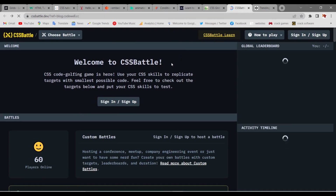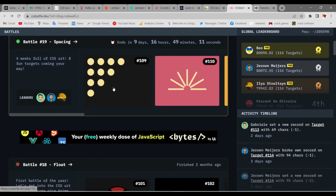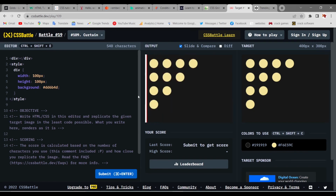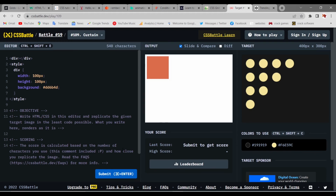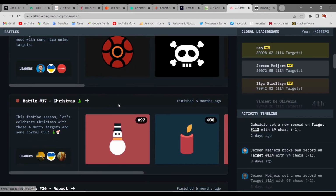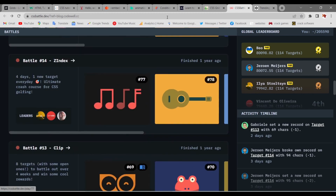Number 10 is cssbattle, where you can learn from people globally. You can contribute, you can learn from their codes. Here you should use HTML and CSS for making the code like this. They give you a challenge, so you have to write your code and submit it. Obviously the name is CSS Battle, so you will get some challenges, and you can learn from others' CSS and HTML codes, how they build with only HTML and CSS.